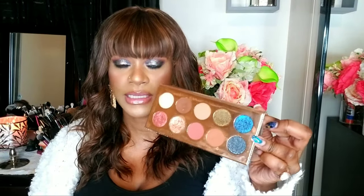Dose of Colors makes some of the best eyeshadows. They are so pigmented. You just have to dip into this to get pigment, and it blends so well. Like I said, it's so pigmented, you cannot go wrong.